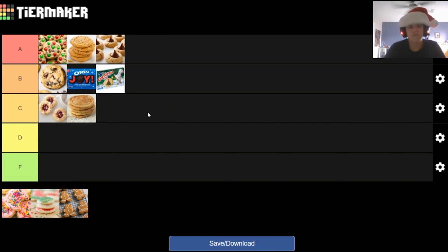Next up we have Snickerdoodles. Snickerdoodles are delicious, especially when they're hot. I love a Snickerdoodle. I think it's one of the best creations out there, really. In terms of cookies, maybe not best, because I've already described what I think the best one is. But these are very good.